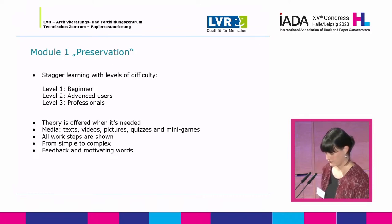Theory is offered when it's needed. Text provides the basics of the theoretical knowledge. Videos and pictures visualize what has been learned and deepen it. Therefore, all previous steps are shown or touched upon again and again, so that the process becomes holistic. Thus, depending on the level of knowledge, learners are taken by the hand and knowledge is steadily built up.